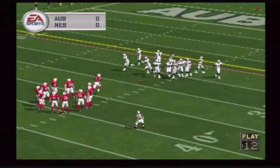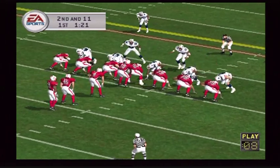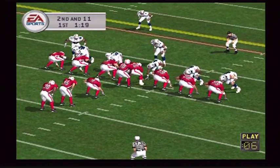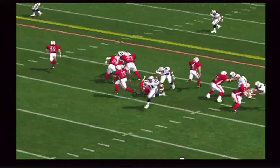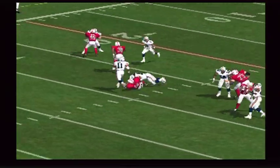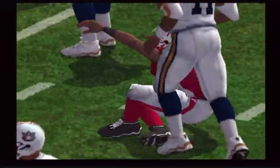It's second down and 11 to go. Ball on the 29-yard line. The Cornhuskers with a stacked backfield. He stiff-armed. Number 82 with a takedown at the 28-yard line. He picks up a yard on the play.